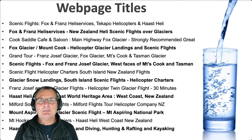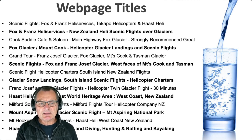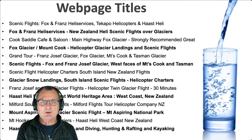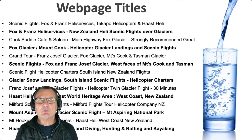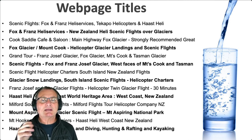Very important. But we used to write them all out in a line like you see here, and we'd get a really good indication. So you can notice that wording is everything. So you've got West Face of Mount Cook. People would actually, trampers would search for that. So that's not a high keyword. It is a keyword.